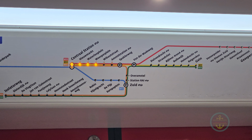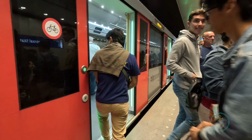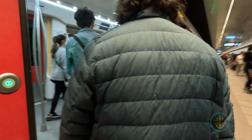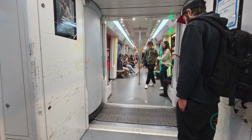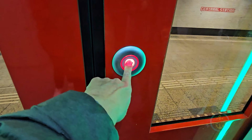The route progress and next stop is also displayed on the train. The trains are showing their age more than the other transit options, but still clean and tidy, like most things in the Netherlands. Plus they have these cool colored buttons to open the doors after the train stops.